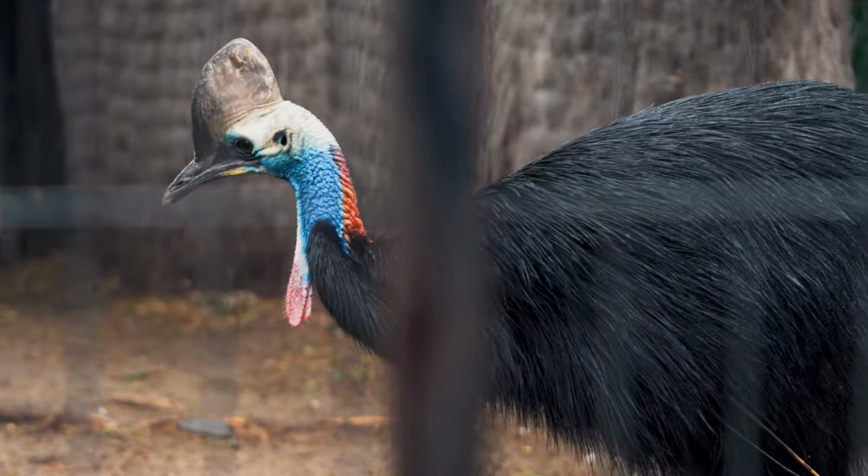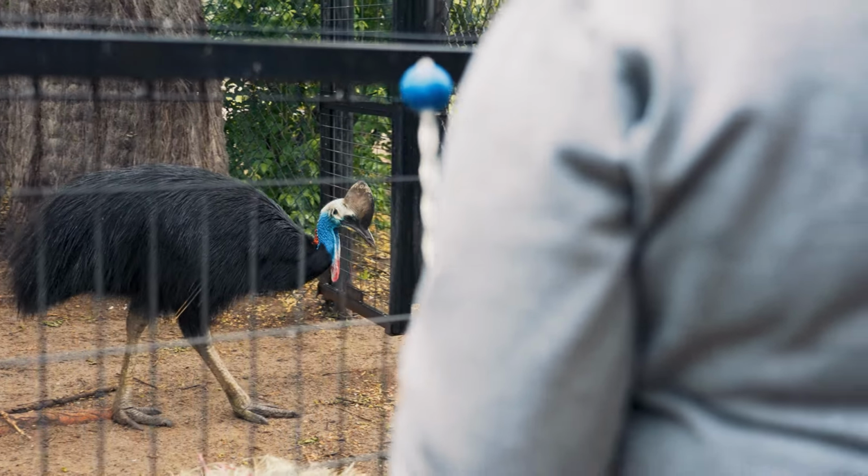So right now we're working on target and station training in order to get them prepared for our vet techs to come down and give them their voluntary injection.